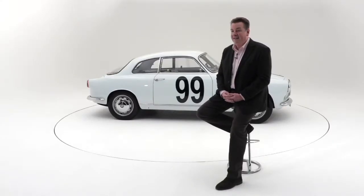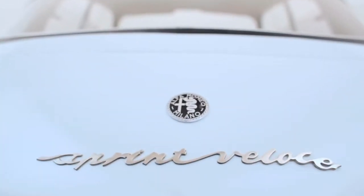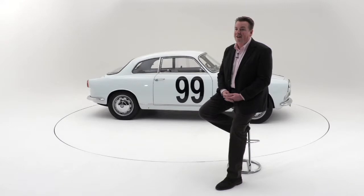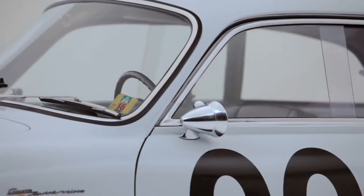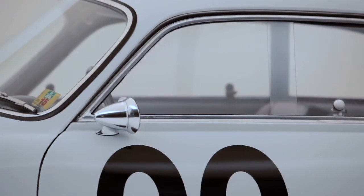The car we have here today is an Alfa Romeo Giulietta Sprint Veloce. It's a very special version. It's the Alleggerita, which is a lightweight car, so it has aluminium doors, bonnet, boot, plexiglass windows, and it's lightweight in just about every part, seats, interior.